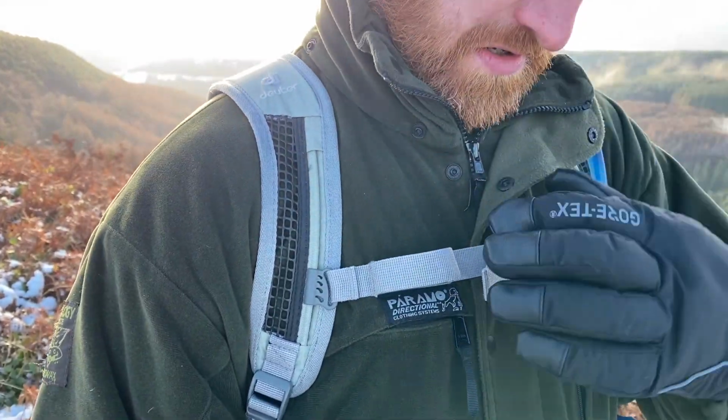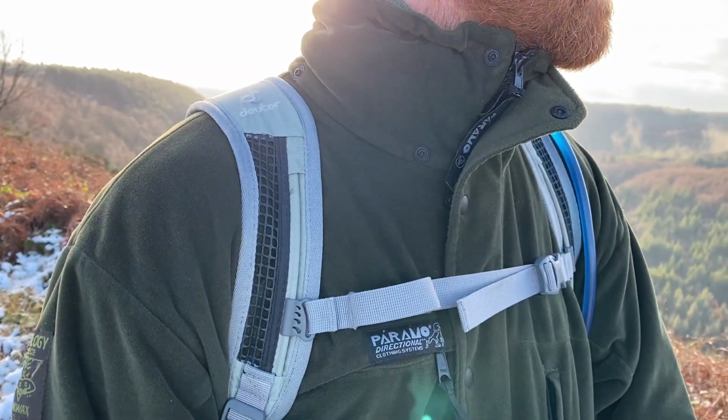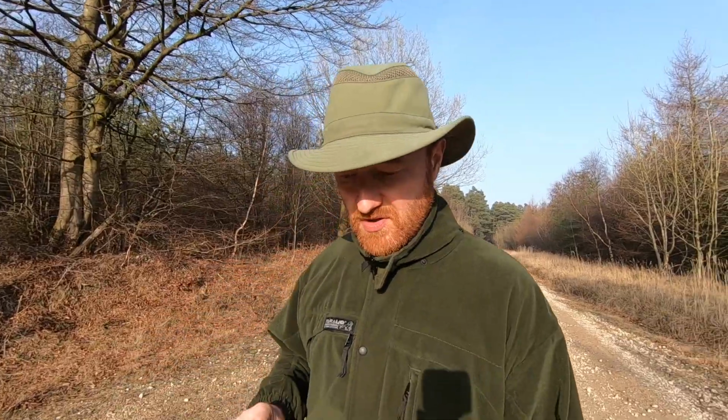There are poppers on the collar, and again it's a generous collar, and you can really hunker down with the collar. Why are the poppers on here? You can get a hood. Now, for some reason, and I'm not 100% sure why, Paramo discontinued the hood. I'm suspecting they didn't sell very many of them. However, as a consumer, you can contact Paramo and they will make you one. They will order you one specifically to go with the jacket. I'm sorely tempted to do so.